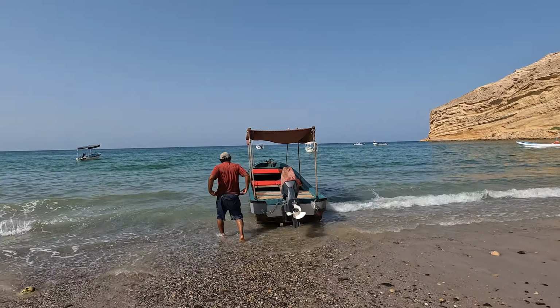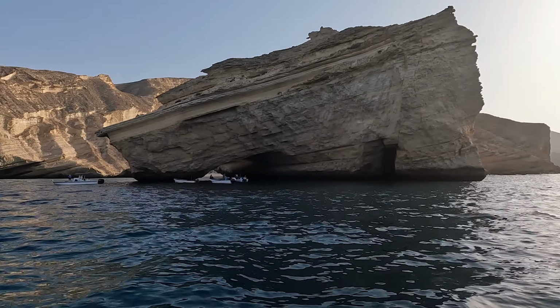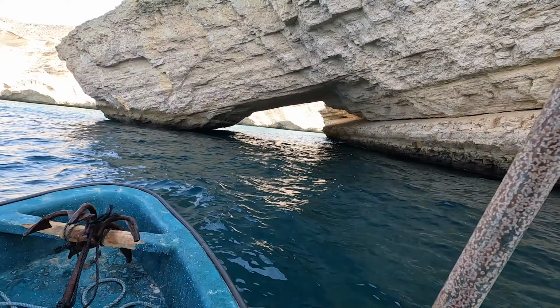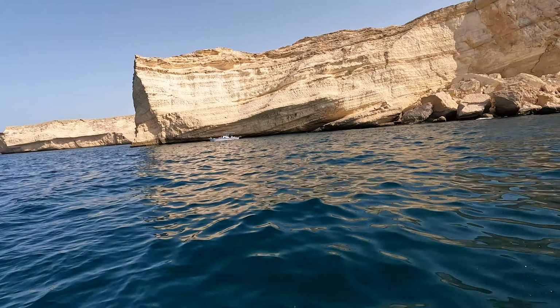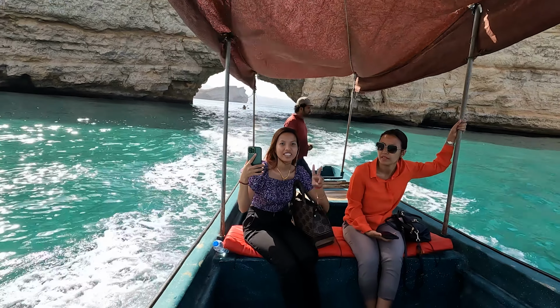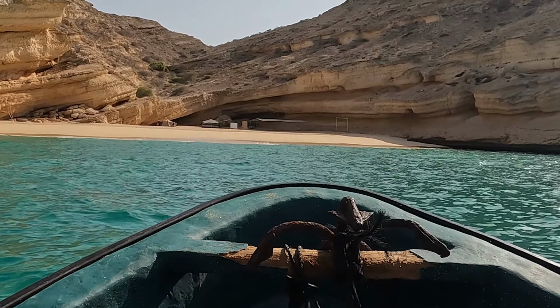From there, you will need to take a boat trip that will show you around the coastline, which will cost you just about 5 Omani riyal each. An amazing experience to see the beautiful coastline, and you can request the boatman to drop you at the beach for swimming, and they will drop you at this lovely beach.